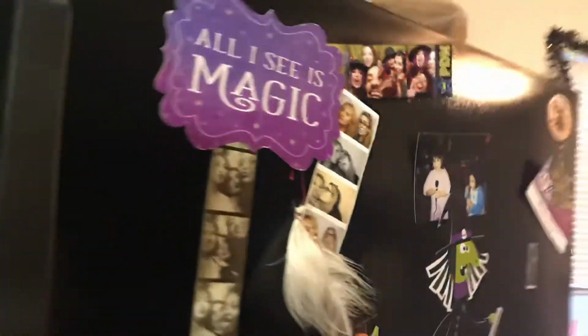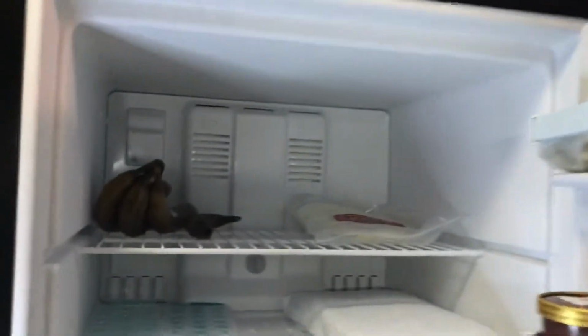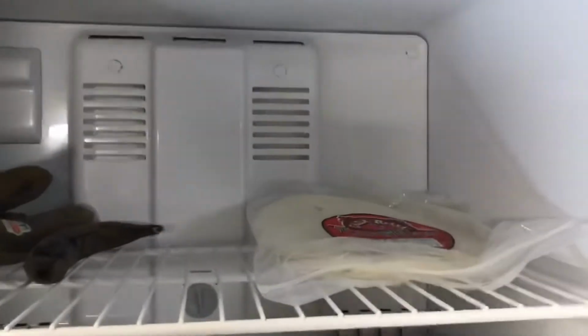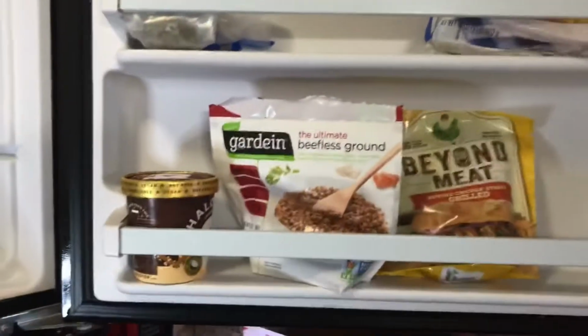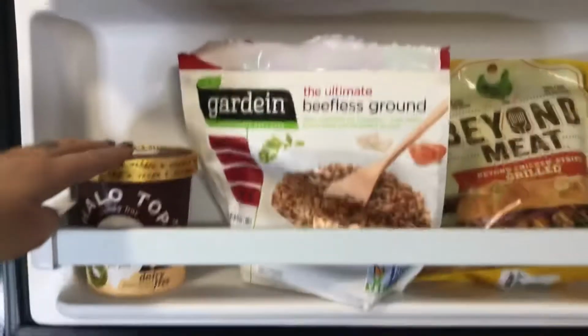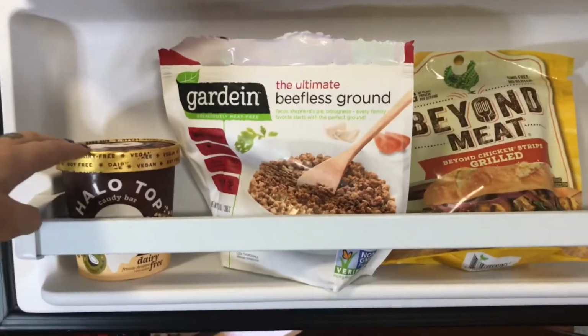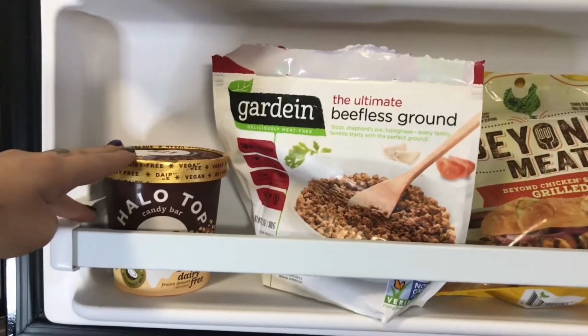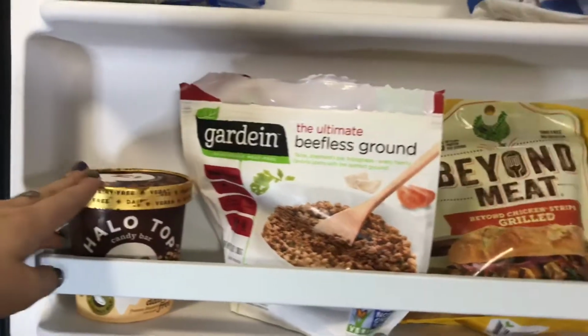If we go into my freezer, it's super barren. I have some bananas that I'm going to make banana bread with, some frozen tortillas, an ice pack, some rice trays, and what do we got in here? So, Halo Top, I don't like this stuff. I'm really disappointed. I hate the taste of stevia and it just tastes like chemicals to me. Ten out of ten would not recommend unless you like the taste of stevia.